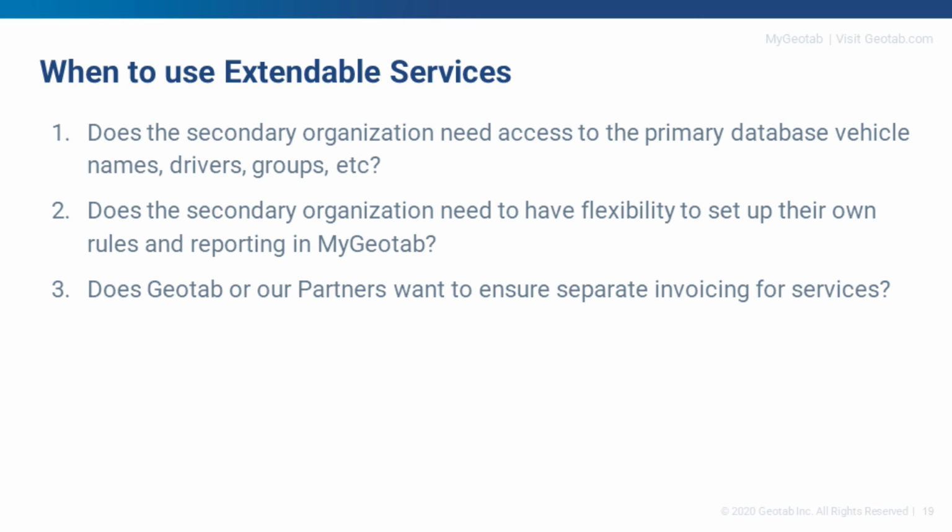Because it's a different rate plan, or whatever its own rate plan, you have the shared data going to the target database. If they want separate invoicing, then that accommodates using extended services as well. So depending on your use case, those are some questions to ask yourself about whether or not you utilize this particular feature on your Go devices in order to provide those benefits of what the requirements are.